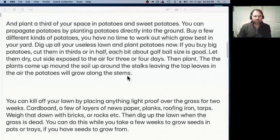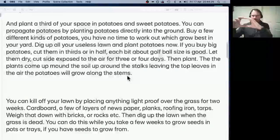If you're going to face food shortages, get any potatoes you can, and any sweet potatoes as well. In New Zealand, sweet potatoes are called kumara. Dig up your useless lawn and plant potatoes now. If you buy big potatoes, you can cut them into pieces. If you've got a potato this big, cut it into thirds.